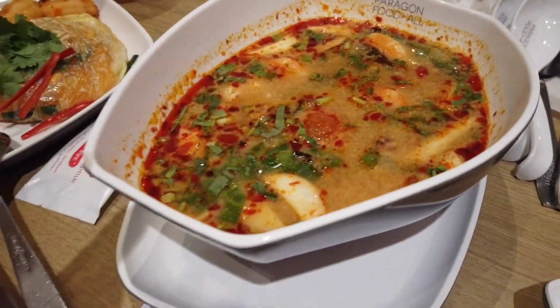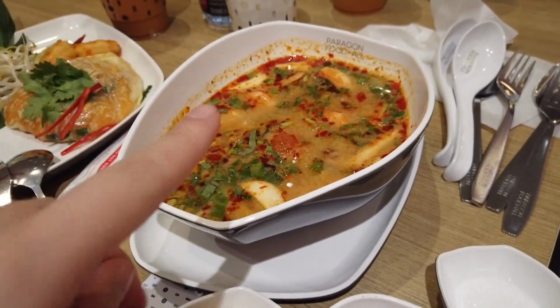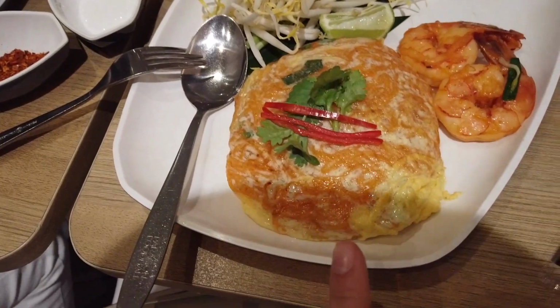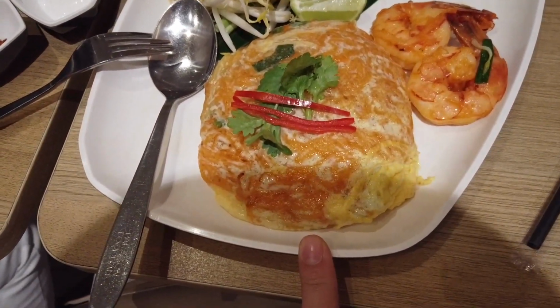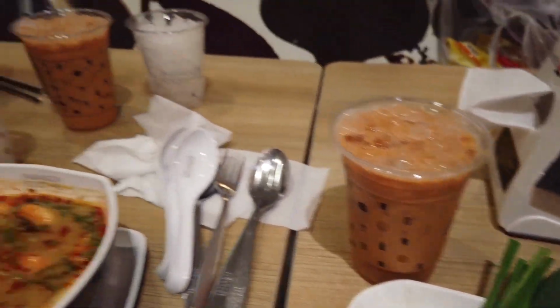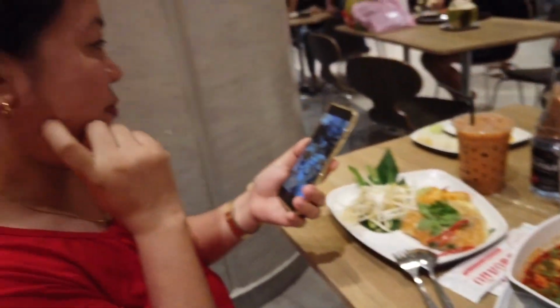Guys, so we are here at the Paragon Food Hall and share kami ni Ate Vic. We both got pad thai. Tag-isa kami, pero yung tom yum share kami. I am so excited! Oh my gosh. Looks so good. Tapos ayan, we got the same thing. This one is the pad thai with egg. And I haven't tried it, but I hope it's good. And then we both got Thai iced tea. There. Yay!